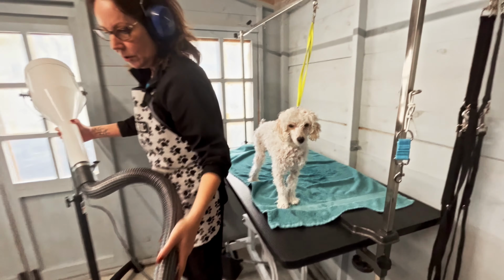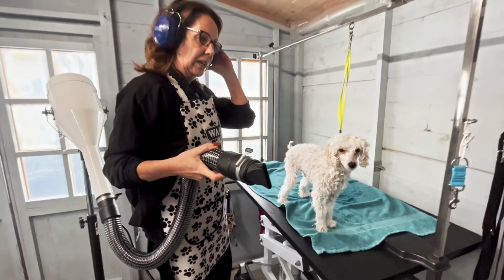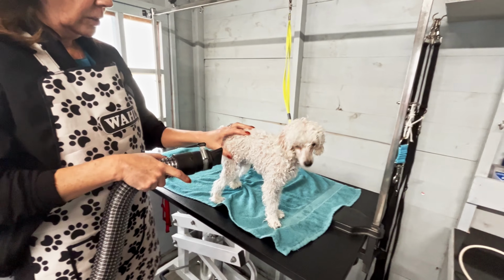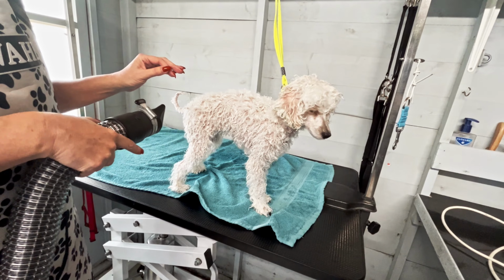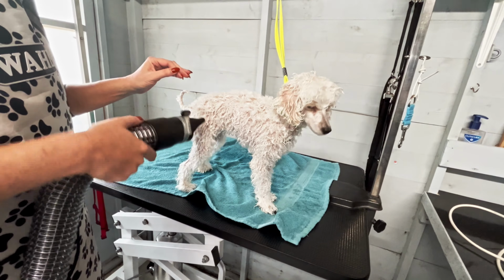So the way I have to dry a poodle is a bit different because we need to get right down to the roots. So we have to make sure we straighten the roots so we can get the fluffy effect. So my motion will be this way and that way, this way, that way, so I can get the roots straight so it's fluffy.